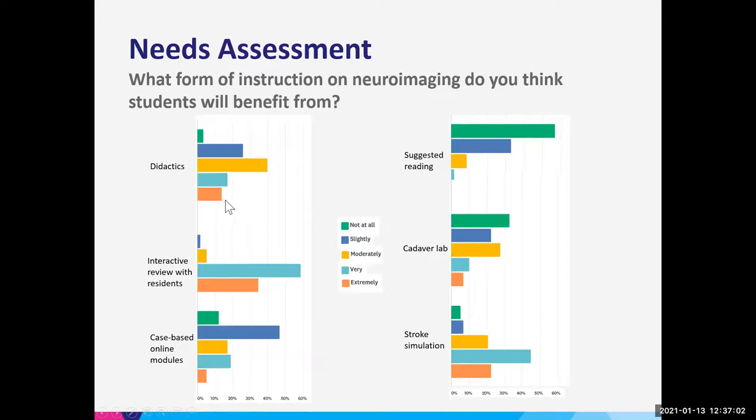And so I think the overall pattern that we saw was that interactive review with residents and stroke simulations were really popular. And, you know, students kind of shied away from things like suggested reading, whereas didactics, online modules, and cadaver labs were kind of in the middle.